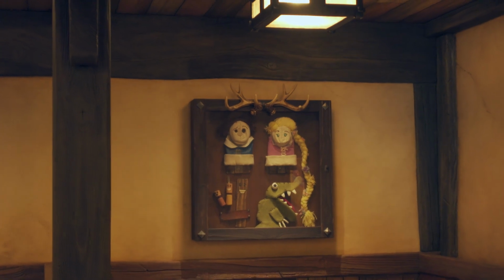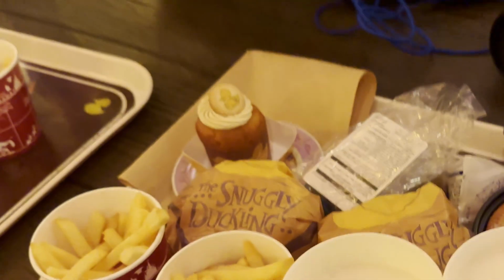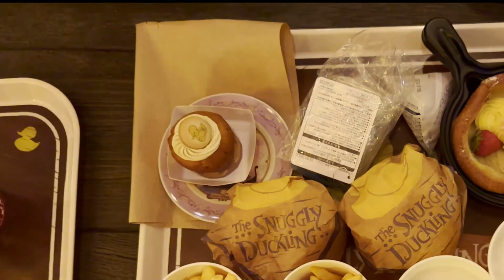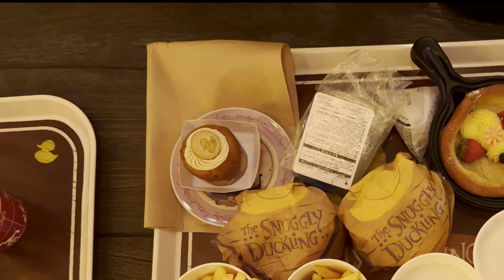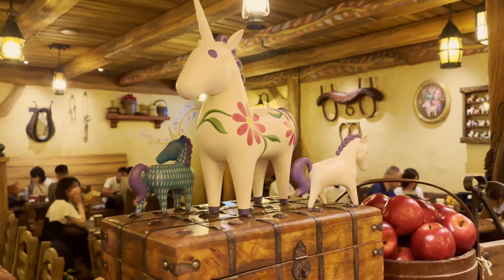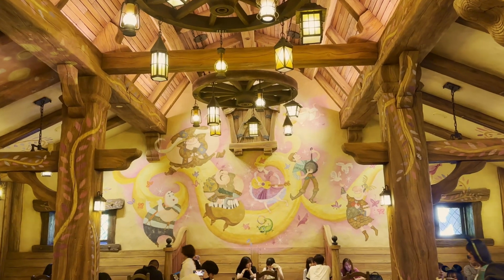I don't know, maybe this is just me. You take a bite into this caramel muffin and it's just full of gooey caramel sauce. Yum, yum, yum. I really like those. I am definitely going to go back here whenever I'm in Fantasy Springs to grab a burger, fries, a beer, and a caramel cupcake. So yeah, overall, it's a decent restaurant.